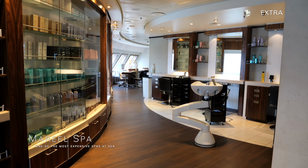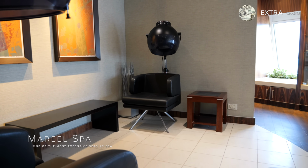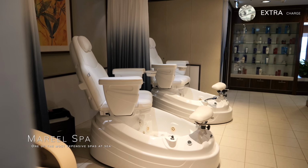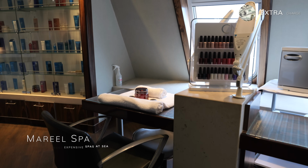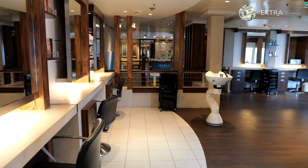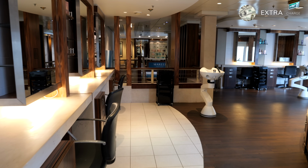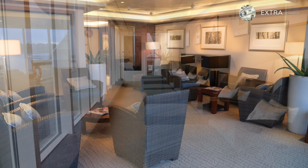Another onboard facility in high demand is the Mareel Spa, which costs around $70 per person per day, although prices will vary by cruise. The spa offers an impressive range of luxurious massage and beauty treatments, which come at an eye-watering price. In fact, the spa treatments on Cunard ships are some of the most overpriced at sea.